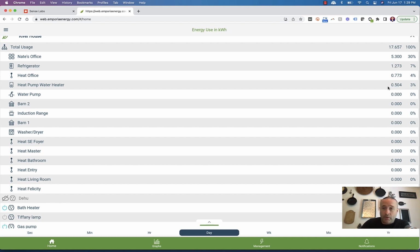The water heater on standby uses like a half a kilowatt hour per day. So this is 5 cents a day, 6 cents a day of just standby losses, meaning the temperature in the tank just falls naturally over the day, and it needs a little bit of heat to push that back up. This, at least right now, it's cooling, so it actually helps things a little bit.